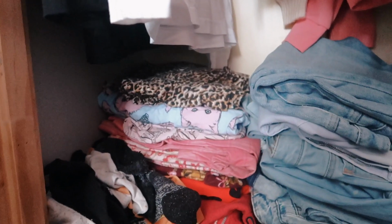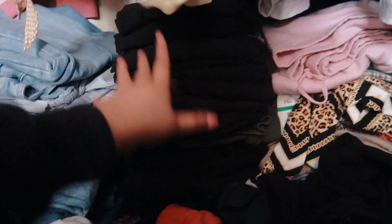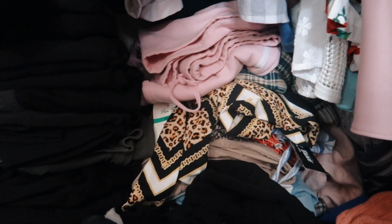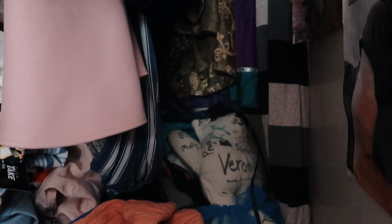And moving on down here, I've got my winter pajamas here. I've got my jeans down here. I tried to go from dark wash to lighter wash. Then I have all my leggings down here. I have way too many. Then here I've got other kind of pants, like sweatpants, plaid pants, work trousers, all that stuff. Then down there I have more memorabilia stuff.